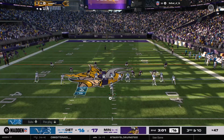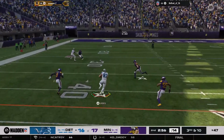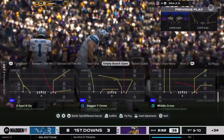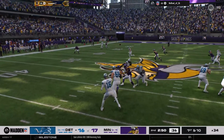Here's Goff. He's got his tight end. That's LaPorta. They'll get 19 out of that play. First down, Detroit.